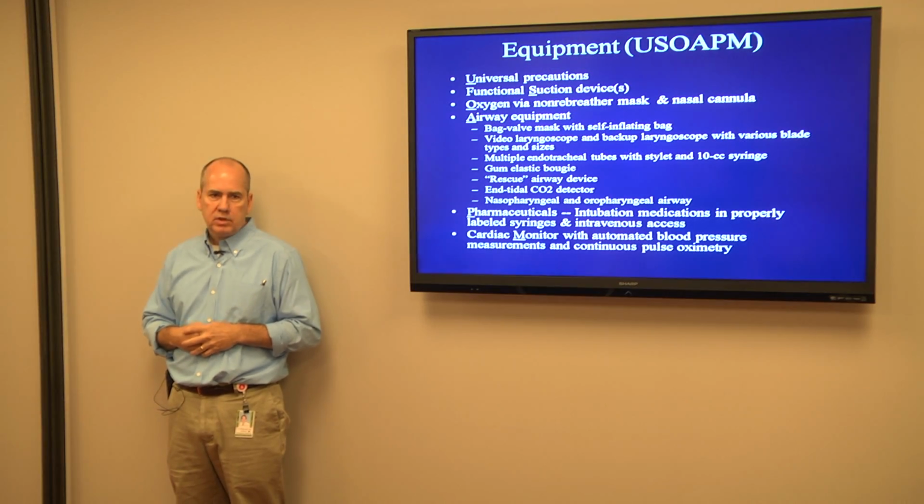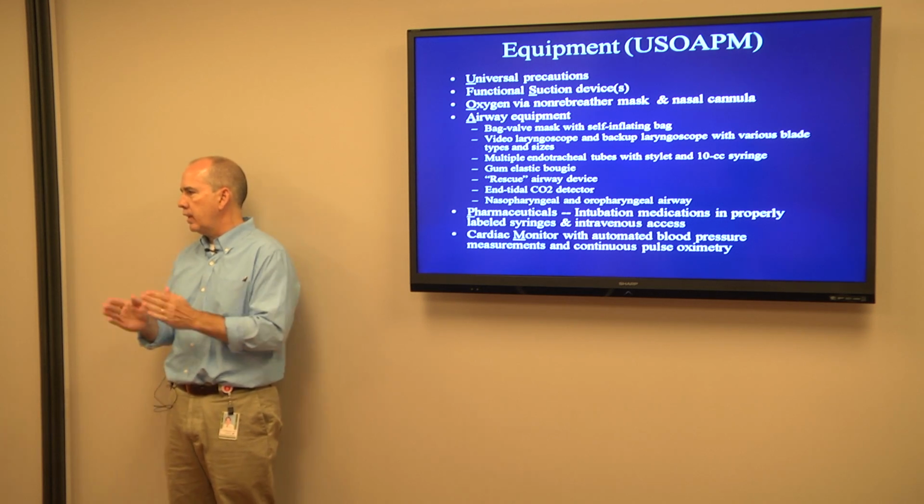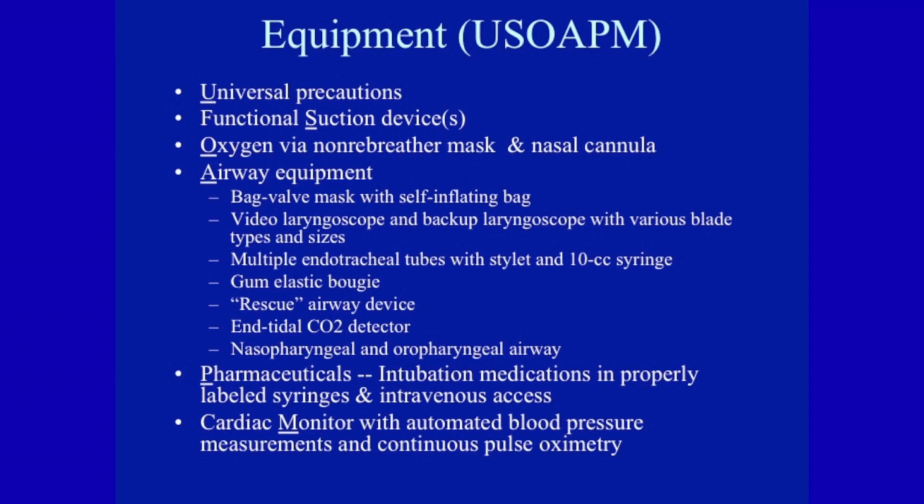Next, equipment. Anyone has their own mnemonic? For me, the critical thing that we tend to miss here is universal precautions. Intubation is intimate secretion exposure. Think about that. Many of those intimate secretions you might get exposed to are infected. So there's no reason not to do face, mask, gown when you intubate. Protect yourself first and foremost.